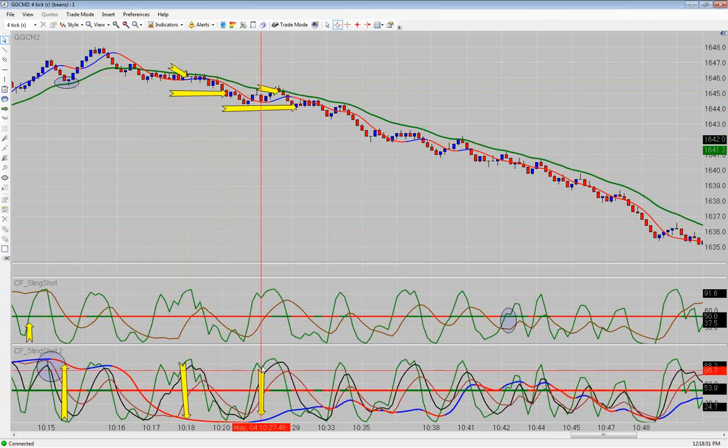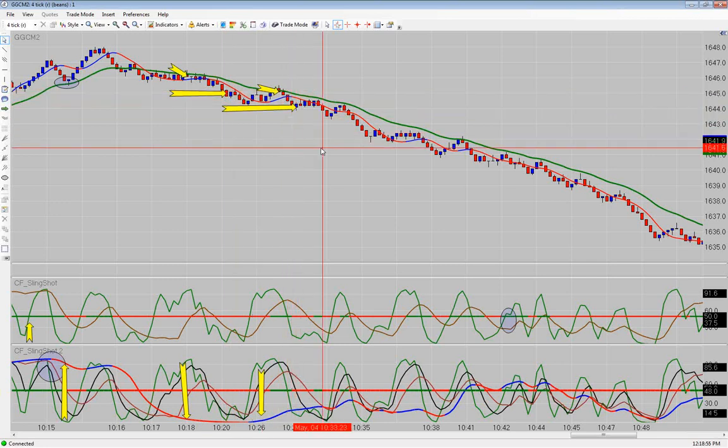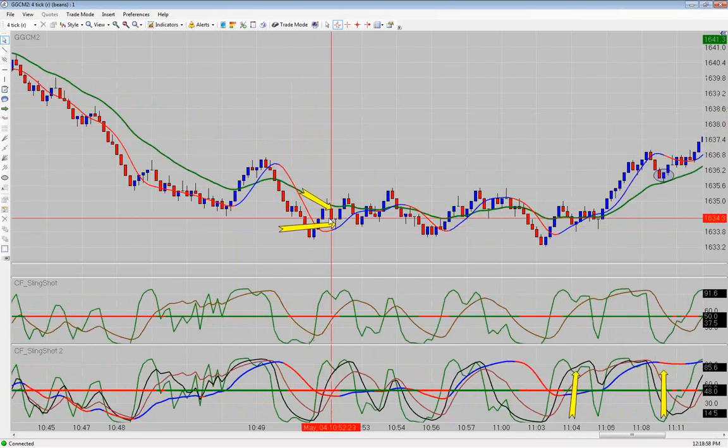It did it again right here. Okay, tested the BBC with a down close. We shorted there. We took some profit there, and we took some profit there. I don't remember how much we took on each one.